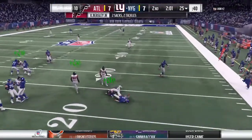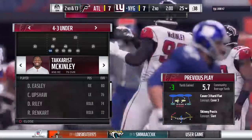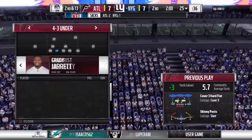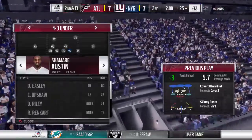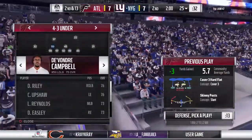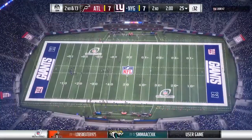Webb can't escape as he goes down. Vic Beasley in there to take him down and to take us to the 2-minute warning. 2 minutes to play in a tightly contested first half. Back with more NFC playoff action after this.